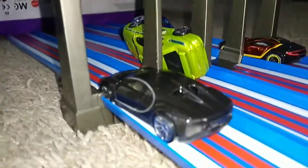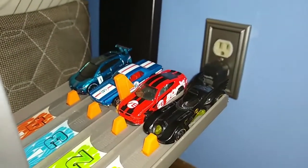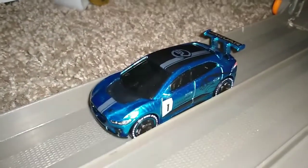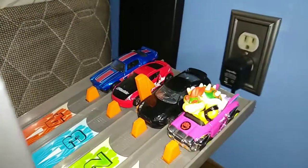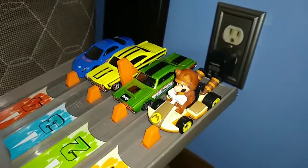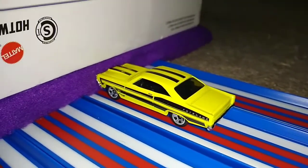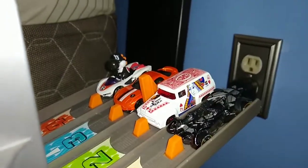All right, 16 Bugatti Chiron gets the win. All right, guys, coming at you with the next 4. Lane 4, and it goes to the Jaguar I-Pace E Trophy, an Amazon exclusive. Next 4. And the 2009 Nissan GTR beat out Bowser in that Badwagon. Next matchup. And it goes to the 66 Ford Fairlane GT. Here we go, next 4.